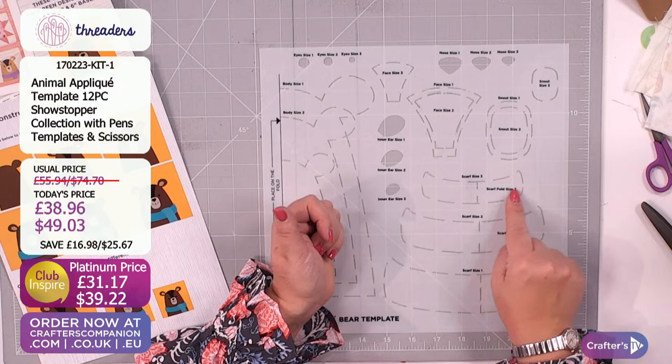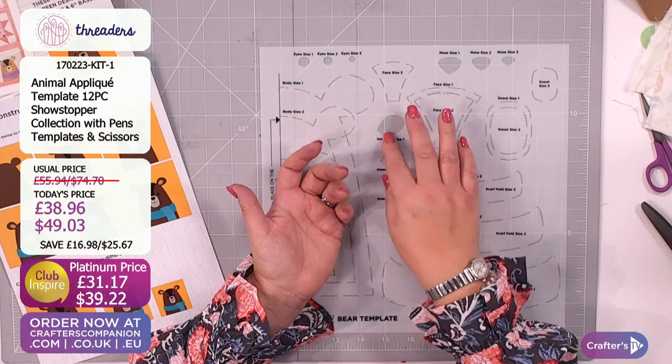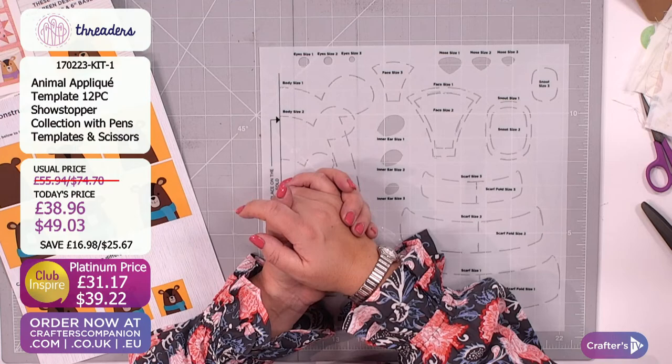But we've highlighted everything out. You do need to remember, when you're doing ears, you need to flip over the template. Obviously, otherwise, both your ears will be on the same side, unless you're using solid fabrics, then obviously it doesn't really matter. So really easy to use.